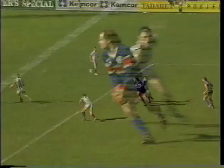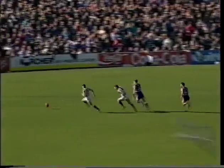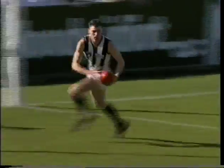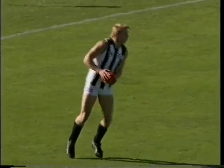Taken by Beveridge. Now Atkins for Footscray. Off that left foot. Kicks towards full forward. Back there is Grant. Getting back for Collingwood is Hassel. Hassel from the goal square. Clears for the Magpies. And Monkhorst takes the mark in the right back pocket area.